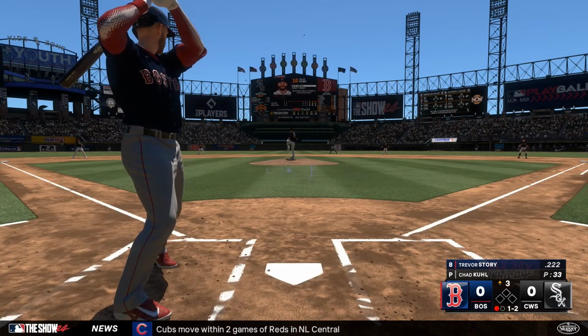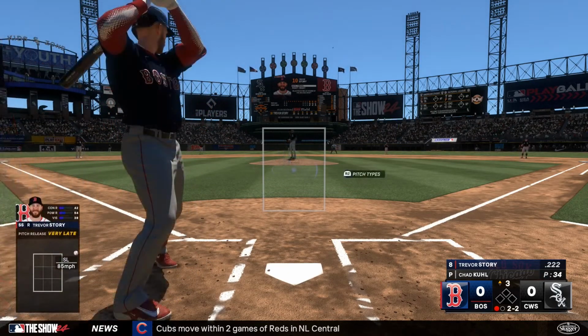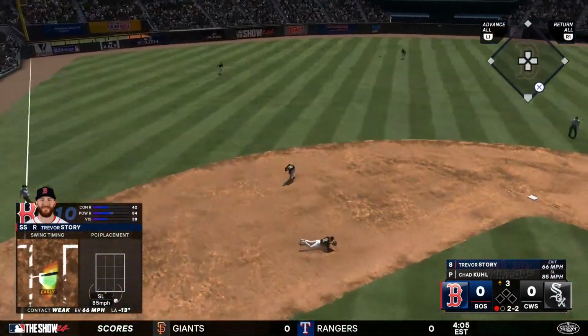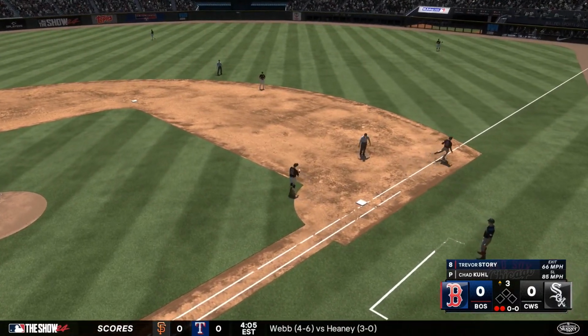The pitch. Not close with that one. 2-2. Out to short. Whips it to first on the run. And that quickly 2 away.